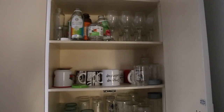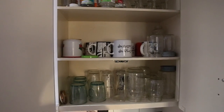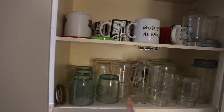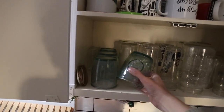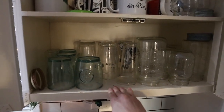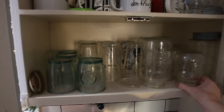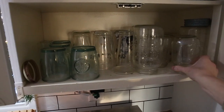Okay, and then here is the next cupboard. This is just all our drinking glasses. I feel like there's a ton in here, but we do host people regularly enough that I feel like we need to have a pretty good amount of glasses. I do wish that all of our glasses were matching, but we just got so many gifted to us in like sets of 4. So they're not all matching, which honestly drives me crazy, but it's not important to replace them all. And then I just have a bunch of mason jars here that we use for baking ingredients and stuff.